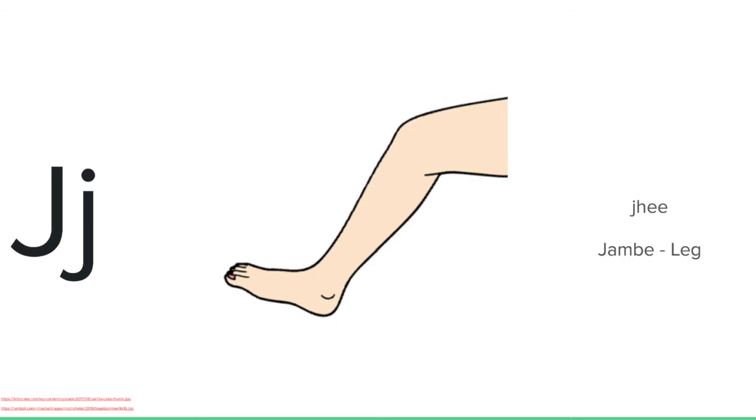Now we have J. Remember I taught you earlier that J is pronounced as G. So, an example of a word starting with J is jambe, which means leg. Practice saying it with me. Jambe. Well done.